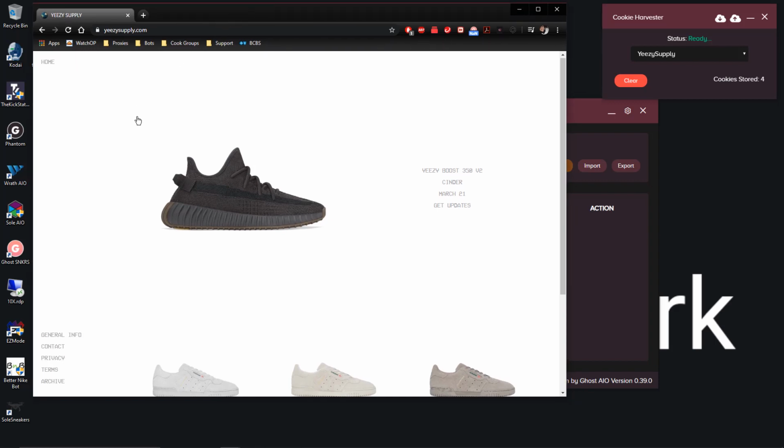So for your home IP like I am doing right now, for this hour that I'm generating, I'm only going to be able to harvest up to 10 or so cookies. Once I reach that, you're going to have to space out your harvesting throughout the day. They have mentioned that harvesting cookies up to 24 hours in advance is valid, so you can start harvesting the day before the drop.